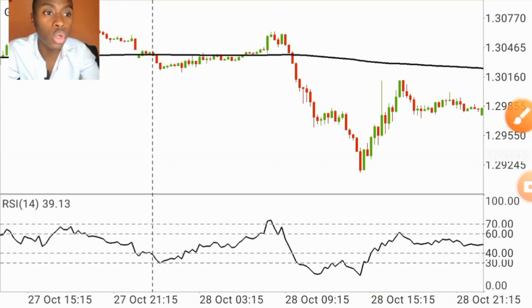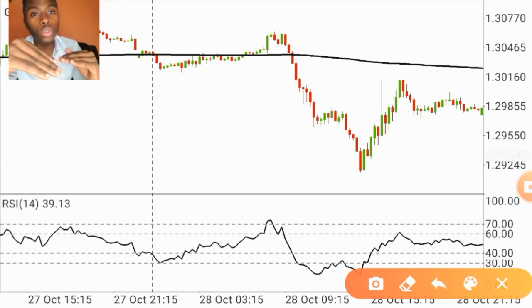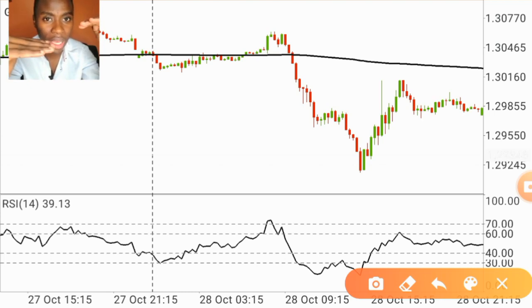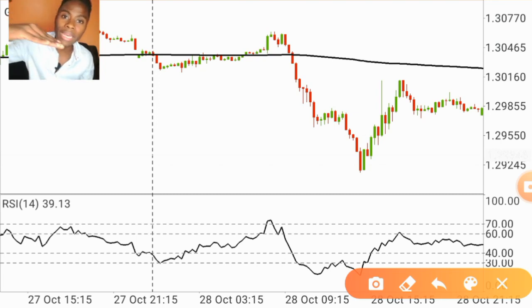So what you want to do is see the price. If you are looking to sell, you want to see the price in the overbought on a bearish trend. Did you get that? On a bearish trend. That is the most important thing, on a bearish trend. So if you are bearish, you want to sell.